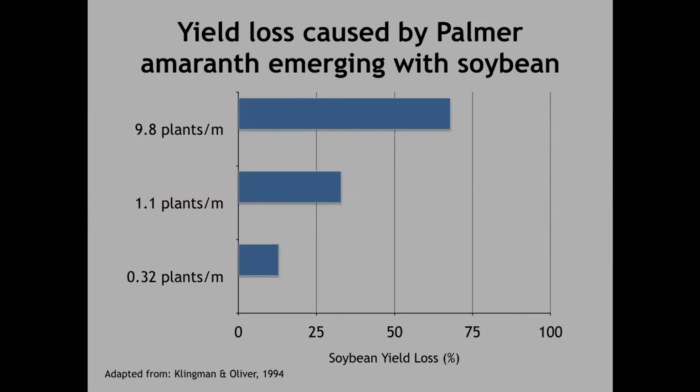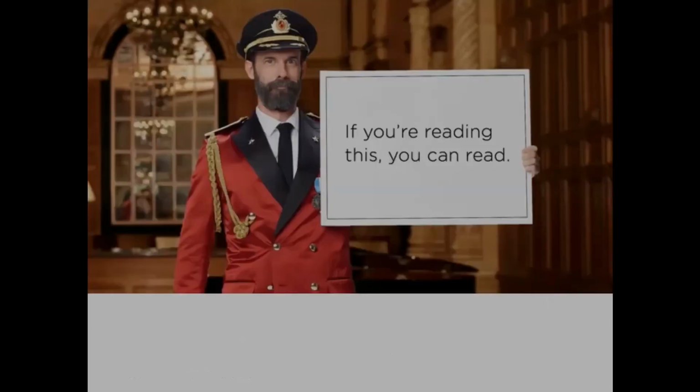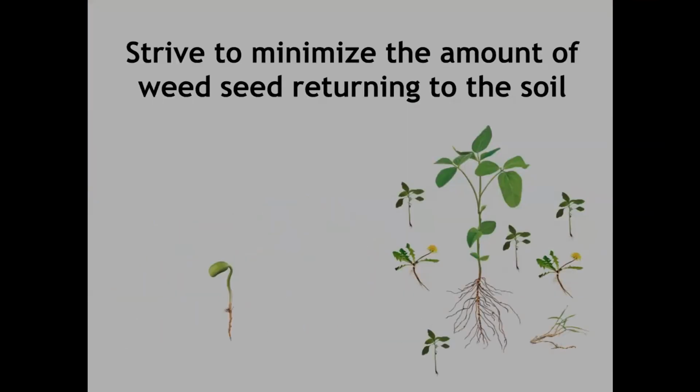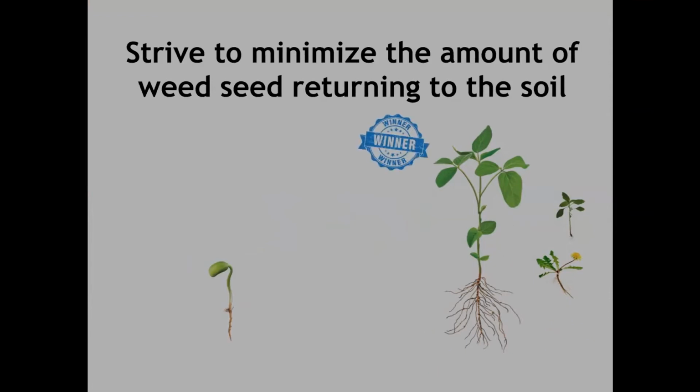So here's a pretty typical graph depicting 3 different densities of Palmer amaranth competing with soybeans. And as you have more Palmer amaranth, you incur more yield loss if they're not controlled. And so you might look at that and say, more outstanding research from the University of no kidding. But it is important to keep that in mind from an aspirational goal perspective of, we want to strive to minimize the amount of weed seed returning to the soil.